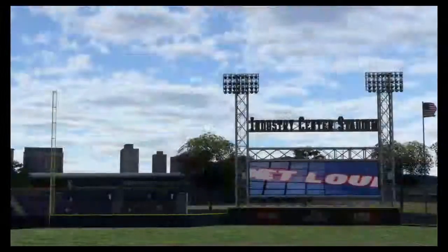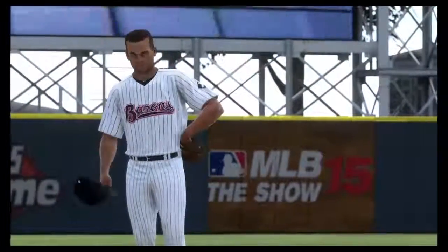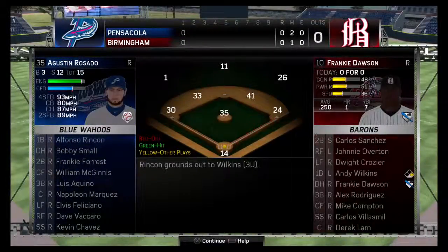The stars of tomorrow get their shot in the limelight today as the show's coverage of the Southern League is on the air. And let's also get a brief look at our two starting pitchers as you see how they stack up right there.